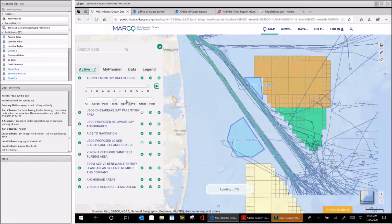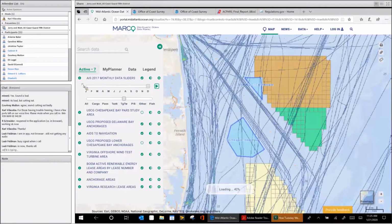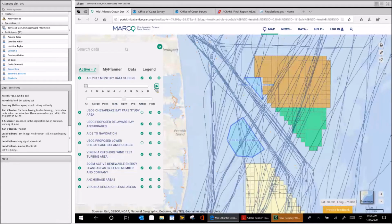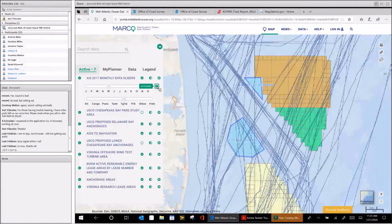Let's do Tug and Tow. You want to see Tug and Tow? All right, we'll start Tug and Tow, and you're going to see the Tug and Tows. They don't anchor through that area, but they do transit as we go. And I'll bring in the north-south PARS here in just a moment.